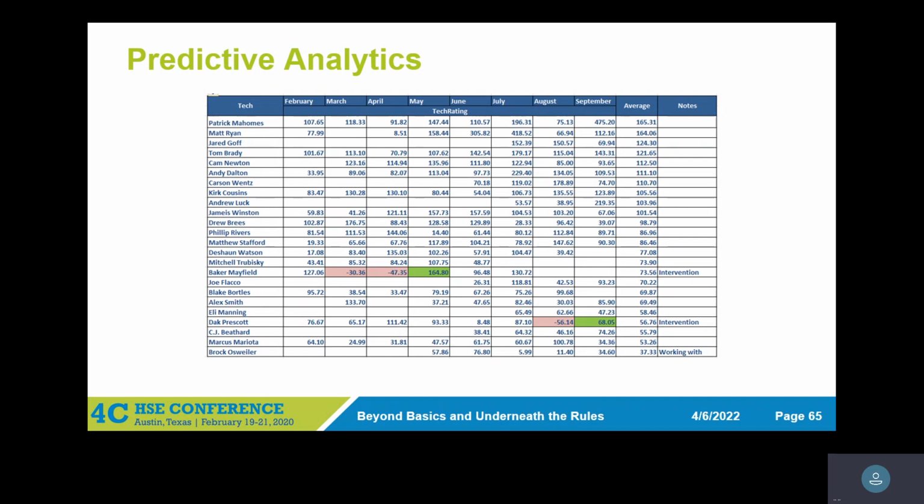And the idea here is that we had some guys that scored in the negative in March and April. Baker Mayfield did. And then we did an intervention on Baker Mayfield. All of a sudden the next month he did better. So instead of these guys perpetually doing poor, we can sit with them and do the interventions. We don't necessarily want to get rid of anybody. We want them to get better. And then we do the intervention and all of a sudden they get better.